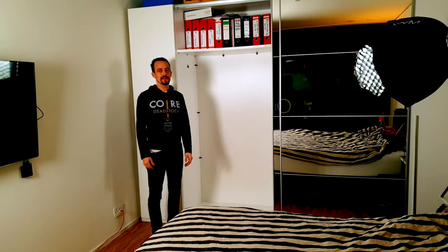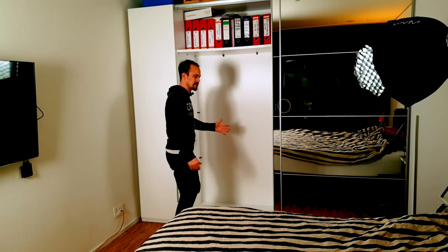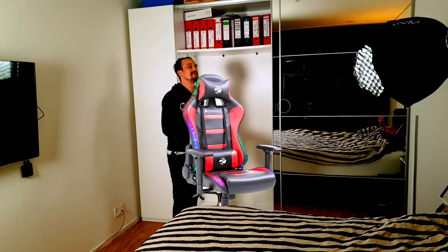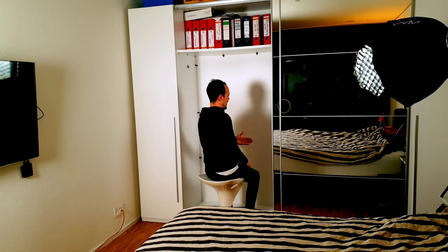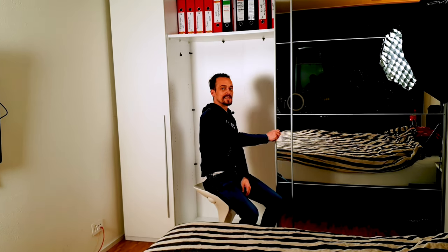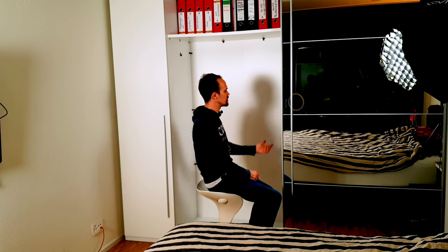So my idea with this build is, I want to have a desk space in here. But of course, if you imagine you're sitting here, wait a second, got my gaming chair. So as you imagine, if you're sitting here, the desk is kind of narrow. I want to extend it a little bit, but because this is a sliding door, I can't just have it sticking out or anything. I am actually thinking about a hinge mechanism here.